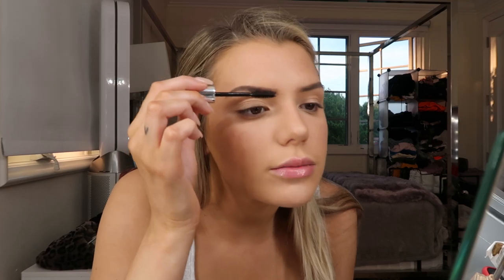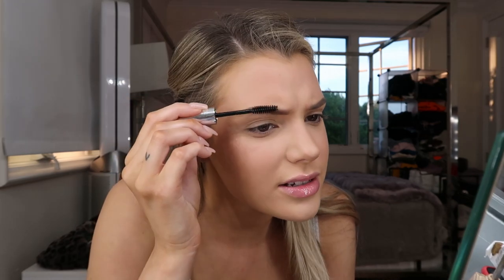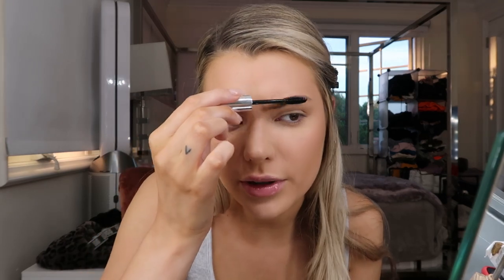Now I'm gonna put some gel in it so it stays up. Ooh, and life hack too. I use this sometimes if I run out of hairspray and I have baby hairs. Watch. I used to set my makeup with hairspray when I was in high school. And then I would break out.